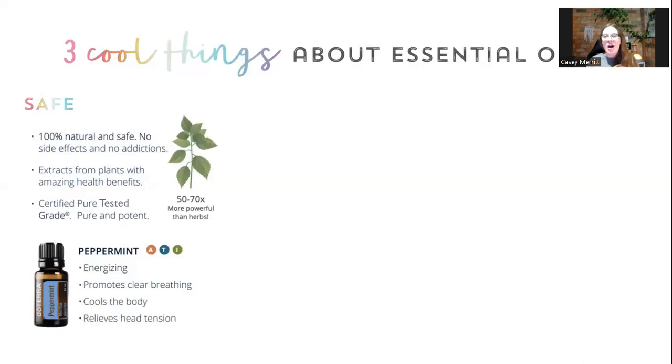I've got a whole class on cooking with oils because they are so strong. You do need to know a few things behind that. But peppermint is, oh my gosh, top 10 in my toolbox of oils you've got to have. I use this oil all the time. It's very energizing. It promotes clear breathing. It's fabulous for cooling down the body naturally, and a really great choice for relieving any head tension or tension in general in the body.